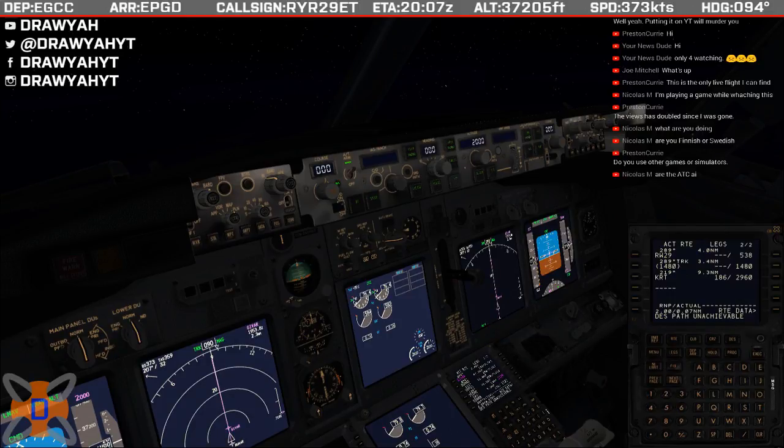Ryanair 29 Echo Tango, Warszawa Radar, you are cleared to Obdaw 3 Tango arrival, runway 29, descent flight level 110. Cleared on the 3 Tango approach and descend to 110, Ryanair 29 Echo Tango.